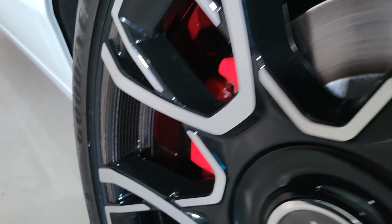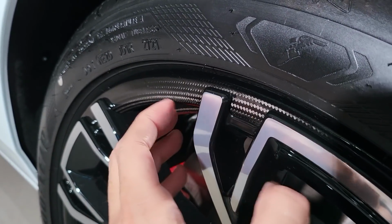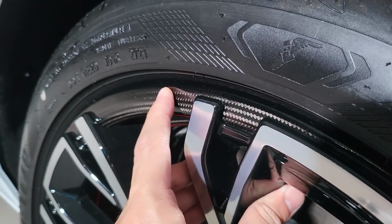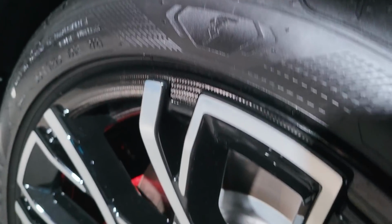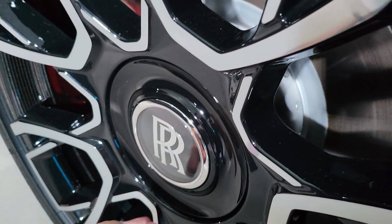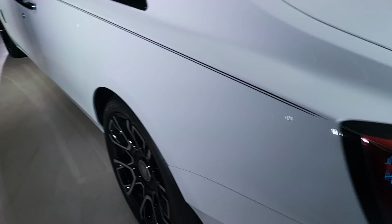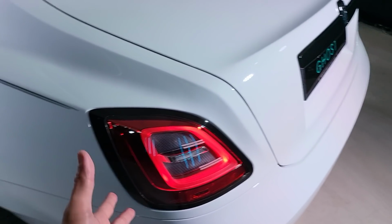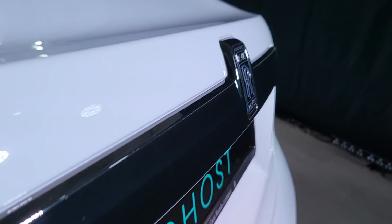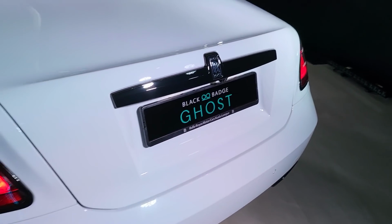I'm very curious how you gel alloy with carbon fiber. Something I want to learn. See, it's not loose at all, but when the wheels turn, it remains in place. That's the hallmark of a Rolls-Royce. It's the tail lamp design, and this is black chrome, as you can see. Every surface that was chrome before this is black chrome.